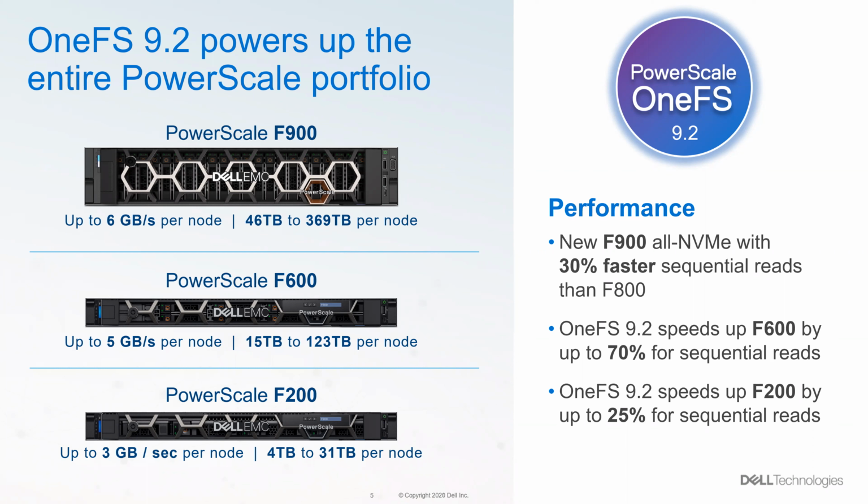So we have recently introduced our highest performance PowerScale F900 node. You can see the details here in the slide. It's based on the Dell R740XD server. It gives 30% better performance over the F800 Isilon node. It's an all NVMe based node with 100 gig Ethernet connectivity for both front and back end.